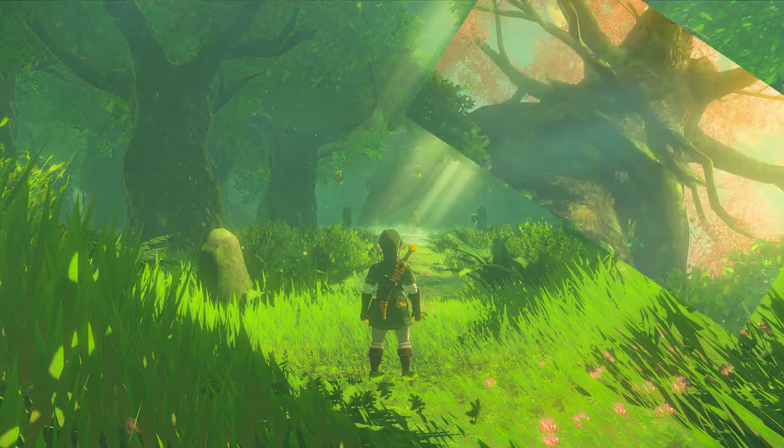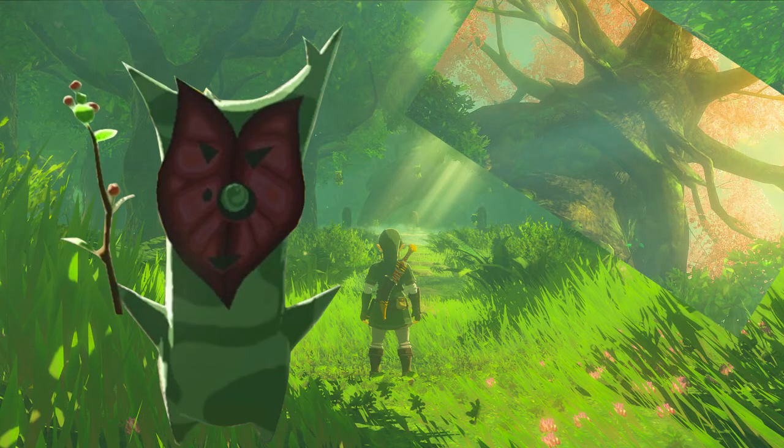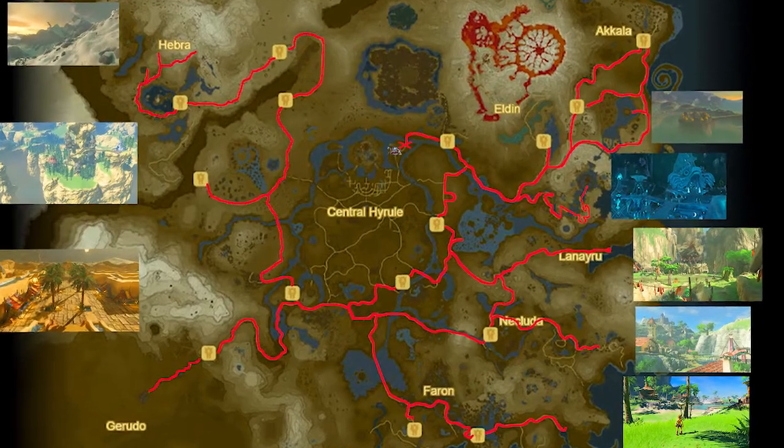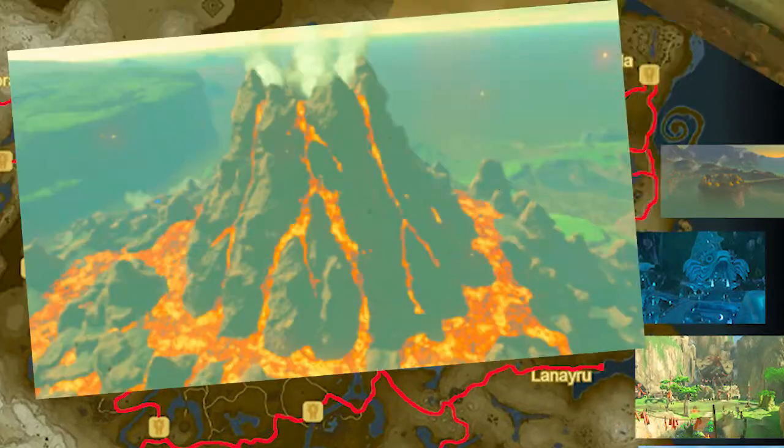Okay, maybe not. Korok Forest would be fine if the wooden Koroks were immune to the virus, or if any travelers just couldn't find their way through the forest. The only real safe haven would be the Eldin region or Death Mountain.